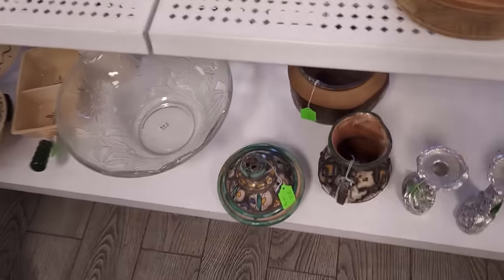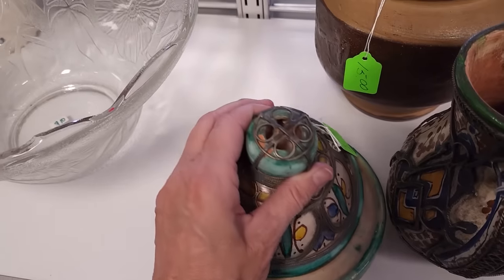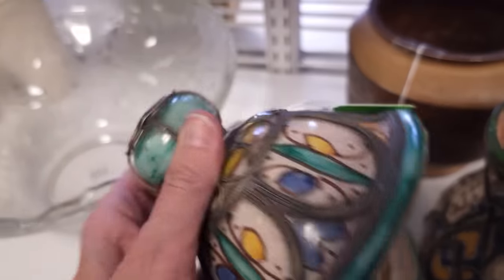There's some stuff calling to me on the bottom shelf. This is a very interesting piece. You can see it's got some wear.